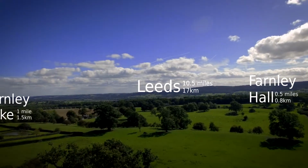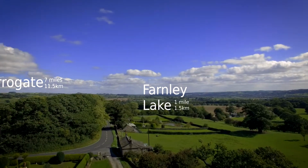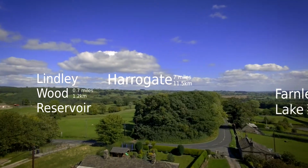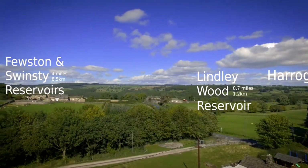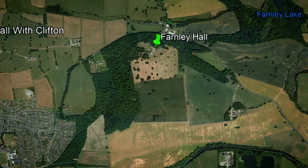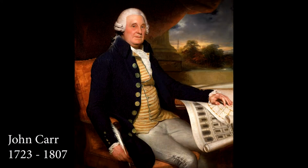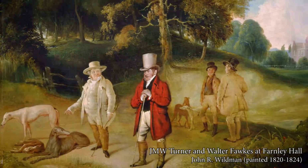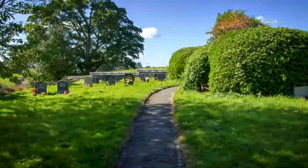The church was used as a chapel of ease under Otley Parish Church. This is a smaller chapel that allowed the local population easier access to religious services. Some of those using it lived at Farnley Hall, a private country house half a mile to the south. This was designed by the famous architect John Carr, who also designed nearby Harewood House. The estate is owned by the Horton Fawkes family, of whom the infamous Guy Fawkes is a distant relation.